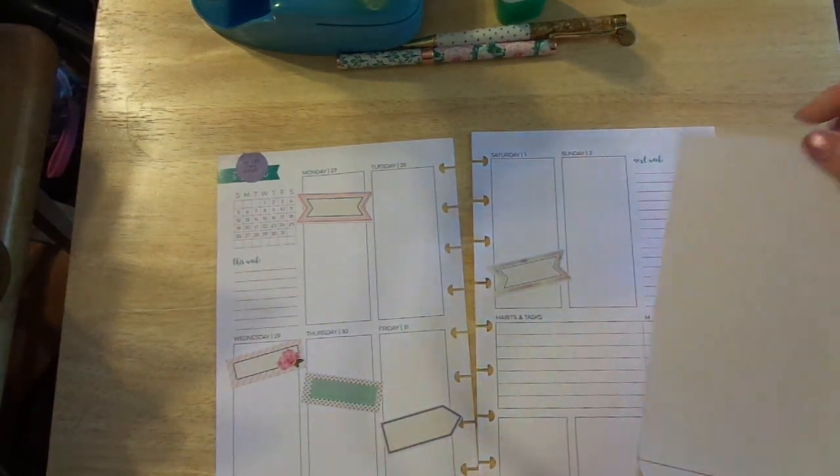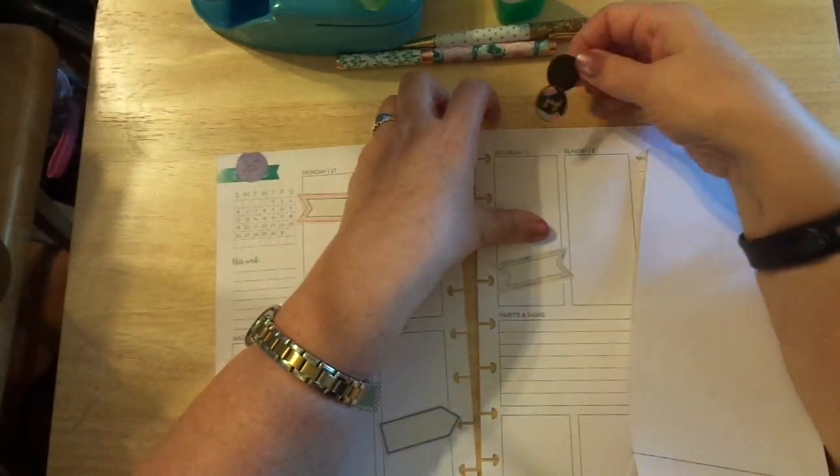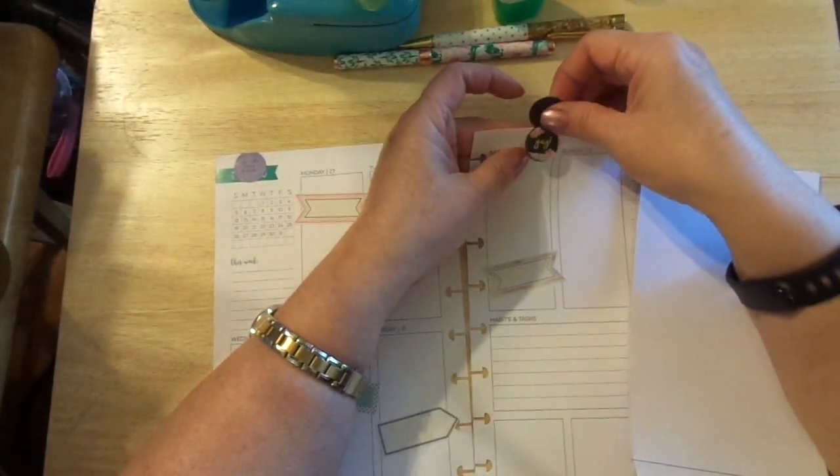So I am going to put yay up here, because we're going to be on our vacation. I am so excited. I love this area of the United States.